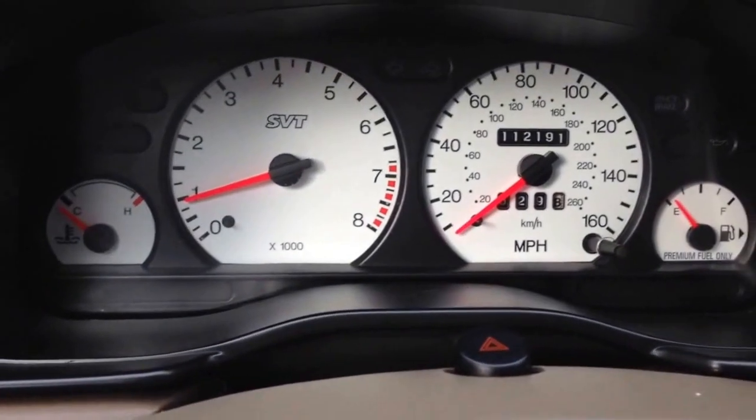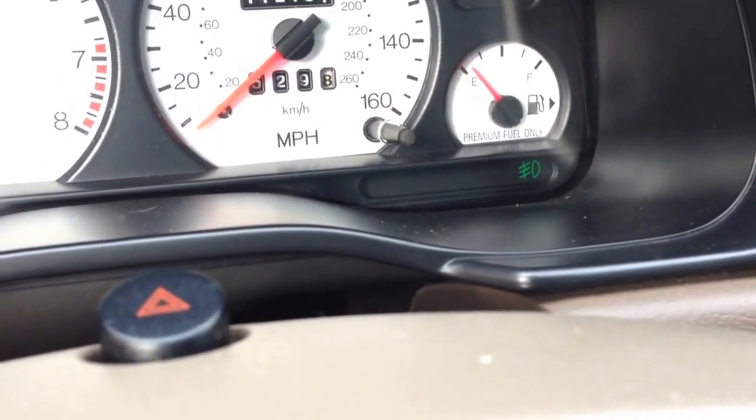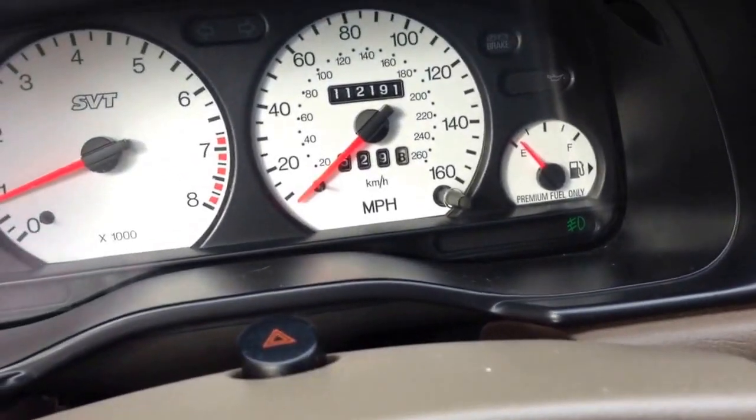All the lights on the instruments work. The little light you see there is for the fog lights. Turn them on and off. We'll go outside and make sure those work, and pop the hood here.